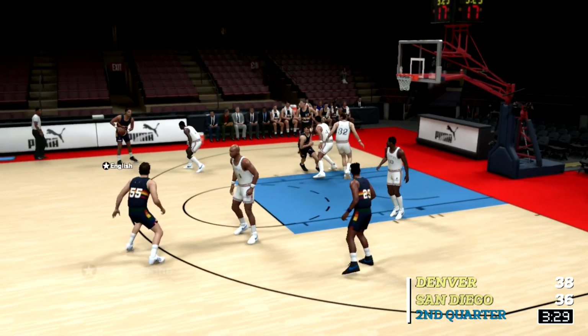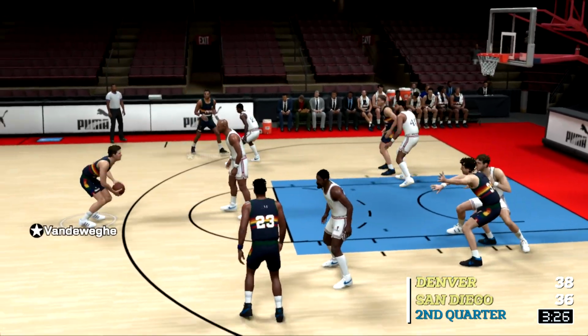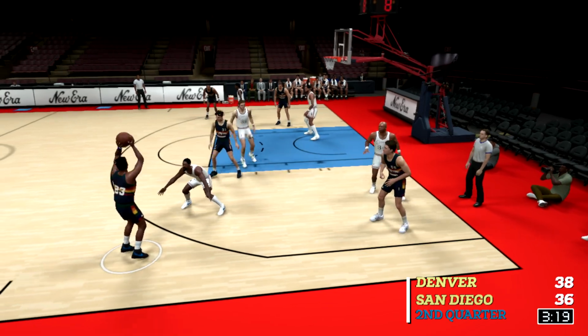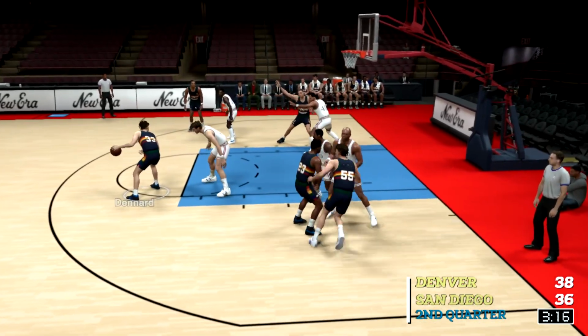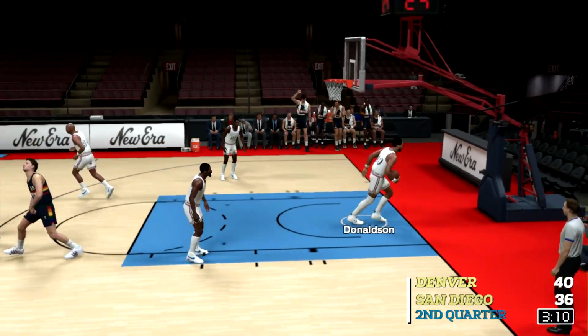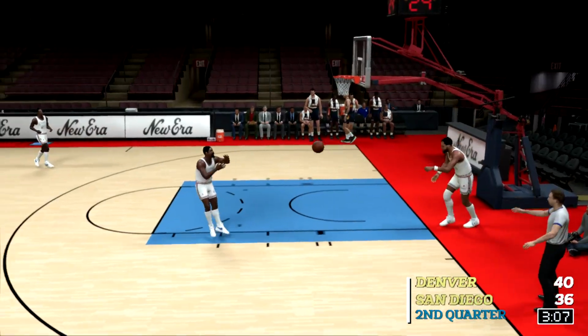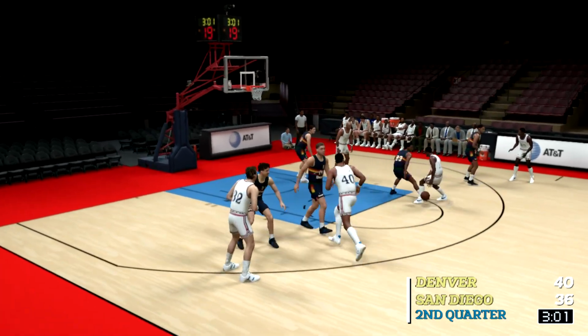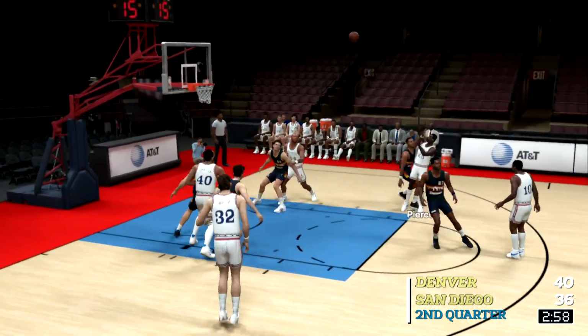Clippers on defense, trailing by 2. Dunn outside. 6 to shoot. Inside. Shots good by Vandeweghe. Vandeweghe's got 12 points in the game. Clippers have gone 8 of 13 in the second quarter, well above the 50% mark from the field.